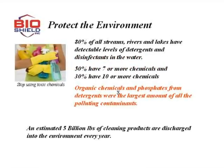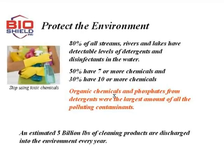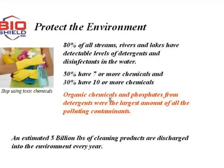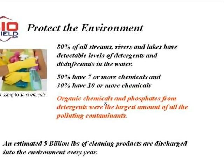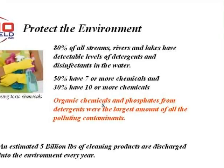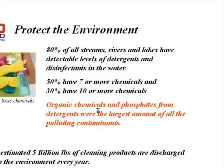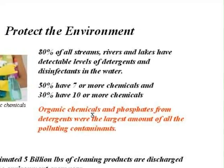80% of all streams, rivers, and lakes have detectable levels of detergents and disinfectants in the water. 50% of these have 7 or more chemicals, and 30% have over 10 chemicals. Organic chemicals and phosphates from detergents were the largest amount of all polluting contaminants measured in the water. An estimated 5 billion pounds of cleaning products are discharged into the environment every year.